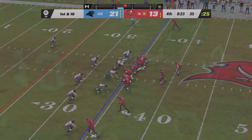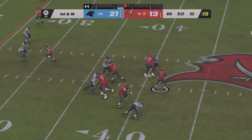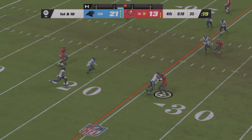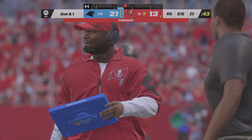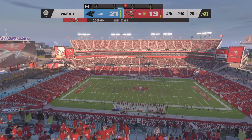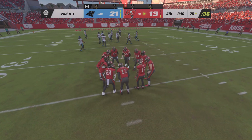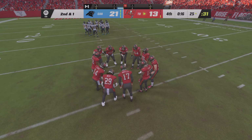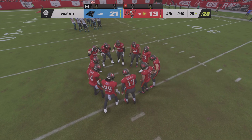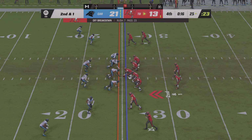All right, guys. Ball up to the 35 now as they come up on 1st and 10. Now Mayfield. Looking for Godwin, and he's got him complete. And he's going to get this down near the 25. The Bucs going to go ahead and use the second of their timeouts. That'll leave them with just one remaining in this 4th quarter of play. They'll come up now on 2nd and a yard.